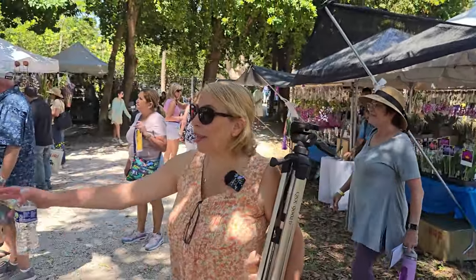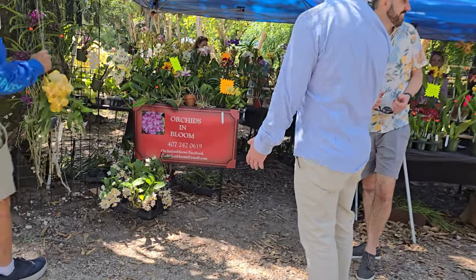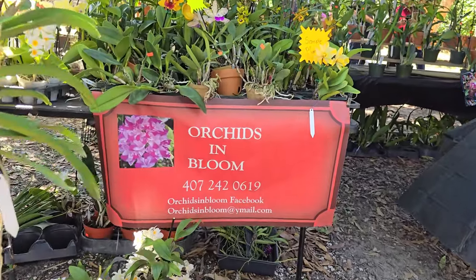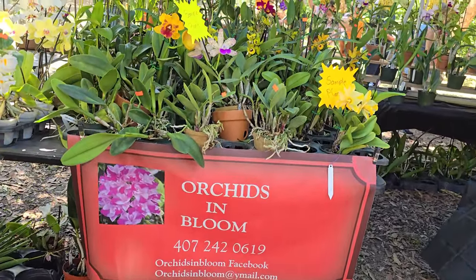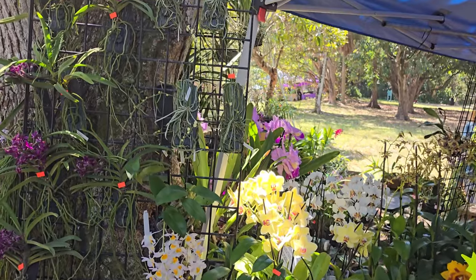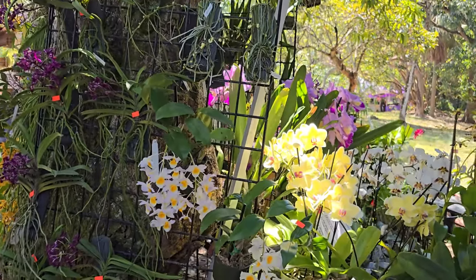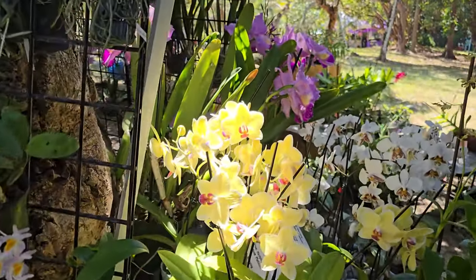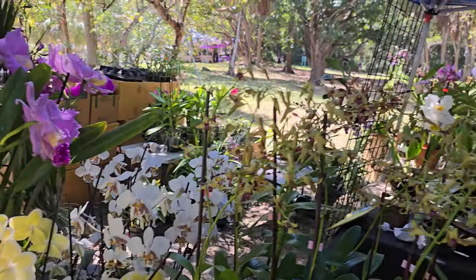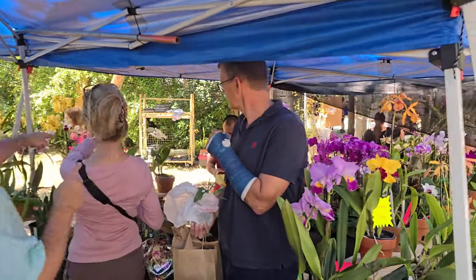Right here we have orchids in bloom. Boy, Orchids in Bloom is everywhere. This weekend, of course, this video is going to come out later on. But this weekend, they're having an event at Orchids in Bloom. And they're also in Port St. Lucie, which we are going to tomorrow. Don't miss that video. So I believe Nick is in Port St. Lucie. We have Tomas, very hardworking Tomas, over here covering this show.